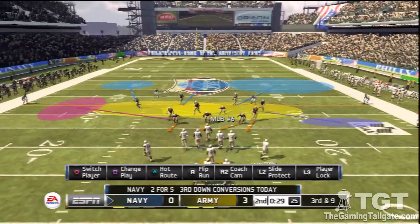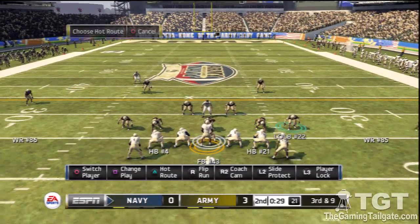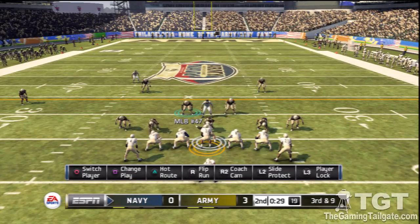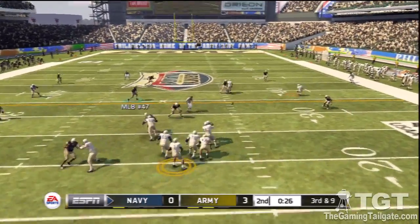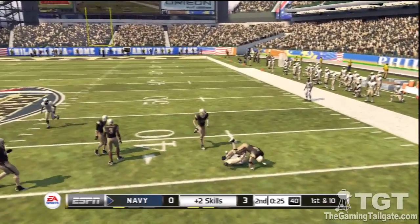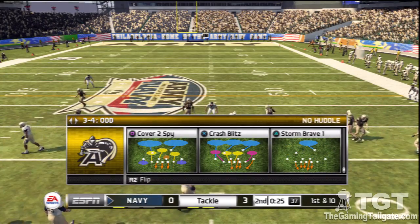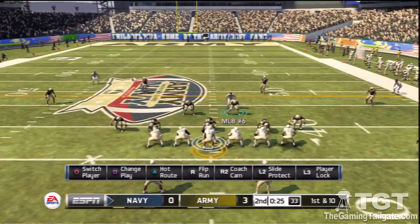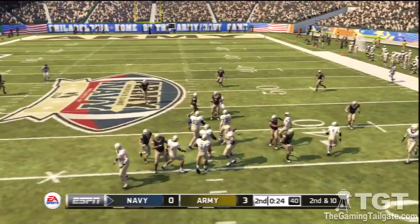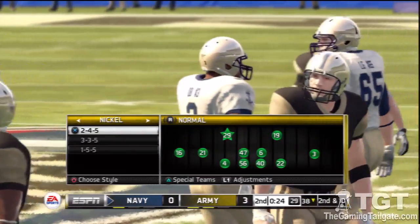Now it's third and nine coming up. Ball on the 25. Try to confuse the defense here with the audible. Tackle right around the 38-yard line. Gain of 13 yards. That makes it first and 10. The spike will stop the clock. That makes it second and 10.